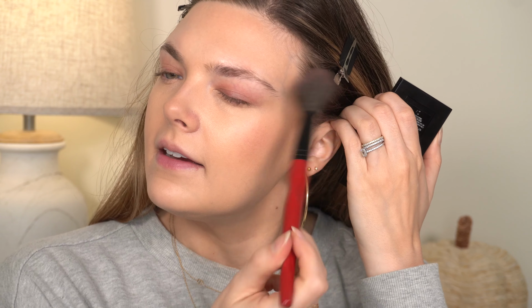I was going to say I'll use my Buxom blush because it's in my project pan, but I feel like I need something a little poppier today. So we're going to use Bobbi Brown Pale Pink. I'm not sure if I've even used this in a video, but I randomly found this at Marshalls a few weeks ago, and I've always wanted this blush. It's like a cult favorite from Bobbi Brown, and I randomly found it at Marshalls, and I really like it.